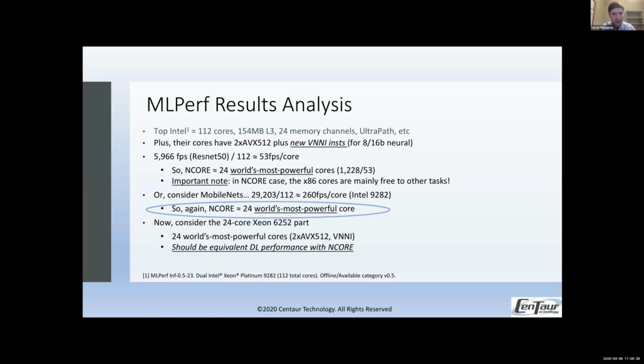It's important to note that in our benchmarks, most of our x86 cores are idle. Since we aren't doing any heavy computation on our x86 cores, they're free to run normal x86 server workloads. If you look at our MobileNet scores, you'll see the same thing. We think we're offering a tremendous value with a coprocessor instead of relying on x86 alone.